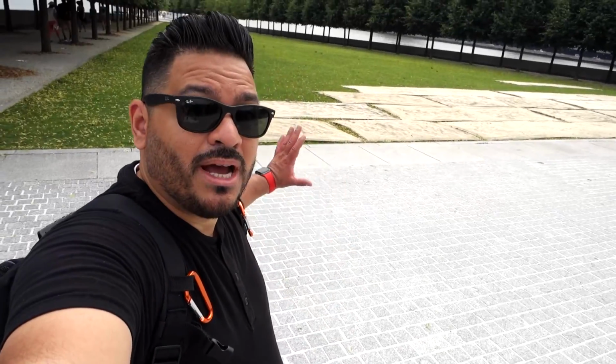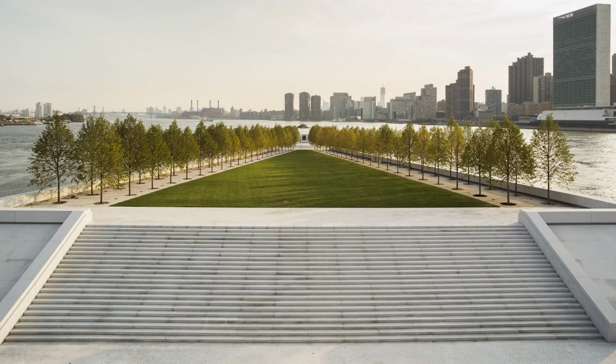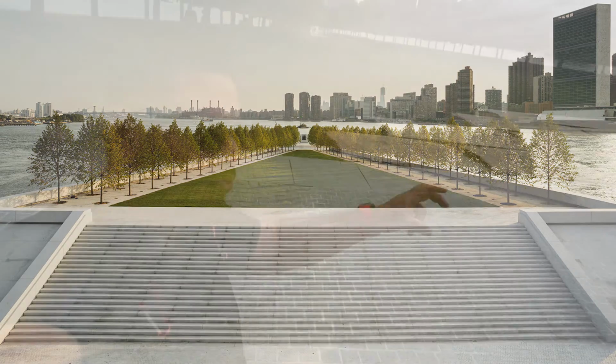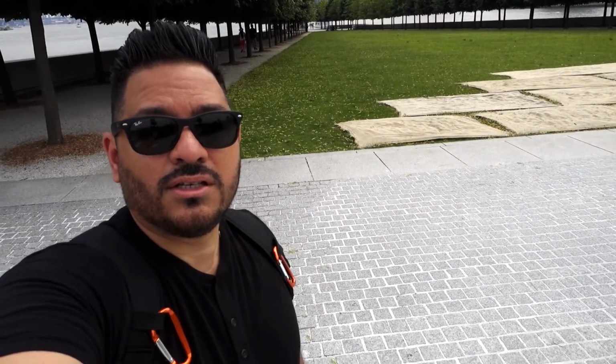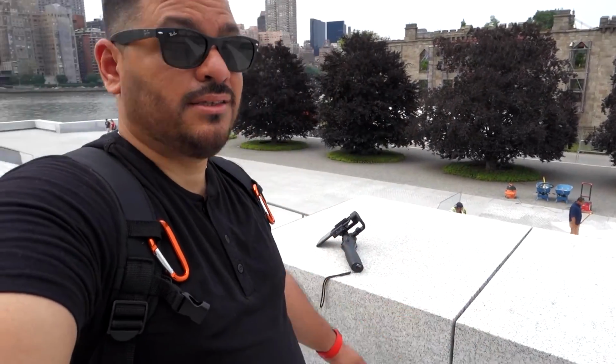Hey, what's up guys? So we made it here to the actual memorial for Franklin D. Roosevelt, and it's a pretty big place. It's a massive long stretch of green grass, kind of pointing into a triangle, white on this side and then it gets tighter as it goes in. I believe all of this white stone is granite. There's granite all throughout here, and then it goes all the way back, and there's another section at the end where I believe they created a big sculpture of Franklin D, so we'll check that out in a minute.